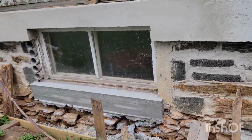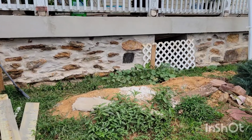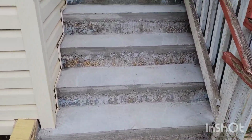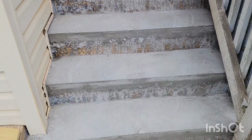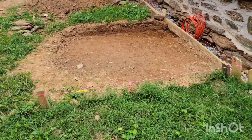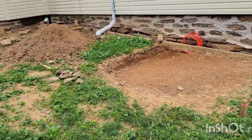Also, the bottom of this window has been done, as well as these steps. So it's really nice to have these steps all finished. This spot is being prepared for the oil tank to be placed on.